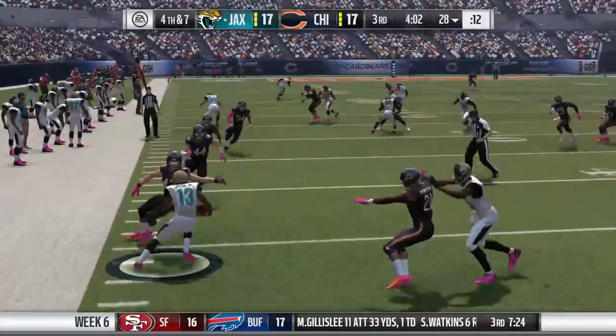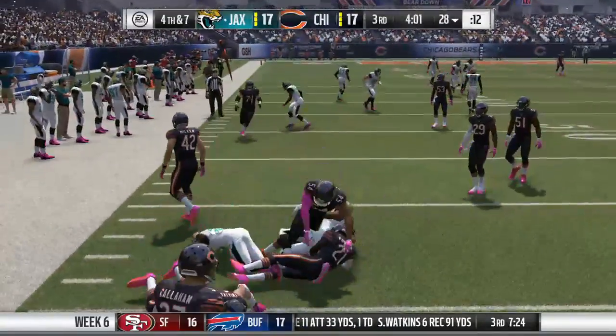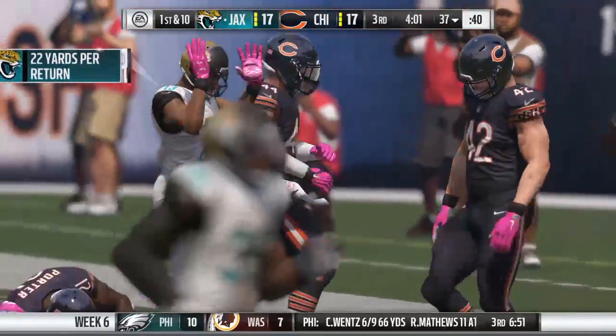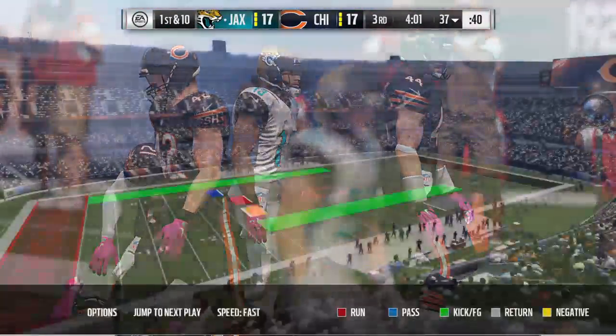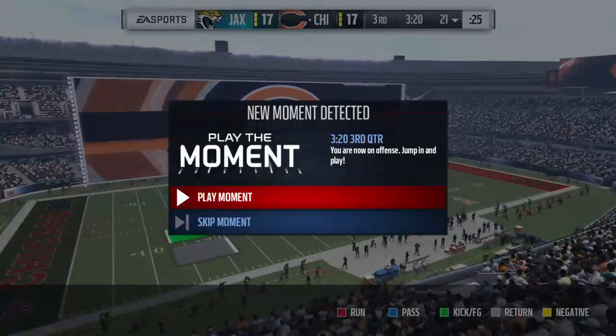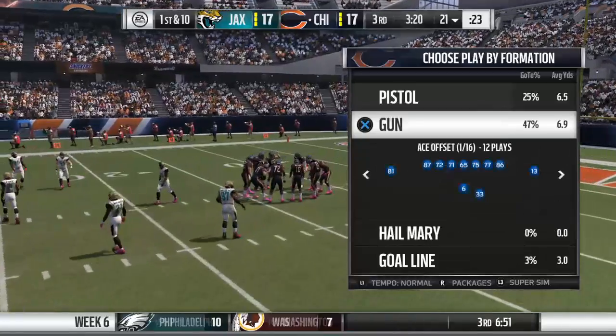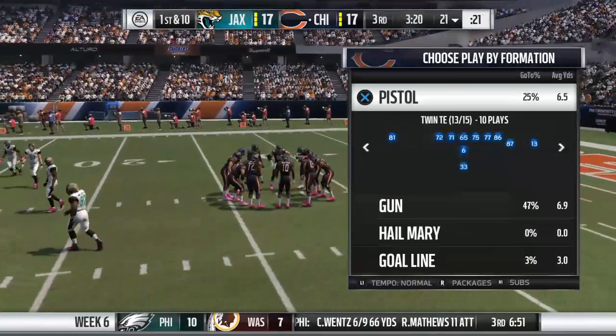This is taken at the 18. Again with a juke. A very good return that time. 18 yards. And out will come the offenses. So back to live action. Let's see what this offense can do here on this play.